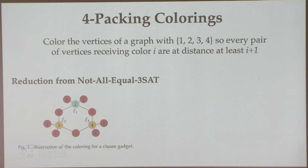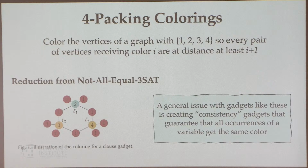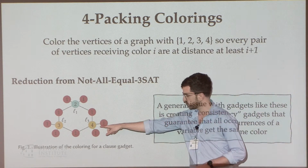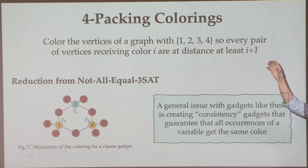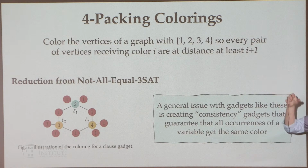And a common issue when you do these kinds of reductions in NP-hardness proofs is that you need so-called consistency gadgets. If one of your gadgets assigns color 4 to a literal that corresponds to, I don't know, the negation of variable x3, and that appears somewhere else, you need to give it the same value, because otherwise you would be contradicting yourself. So how do you enforce that vertices that are far apart receive the same color? Usually the answer is that you connect them through some subgraph that has the property that whenever you give this color 4, the other one also needs to have color 4.